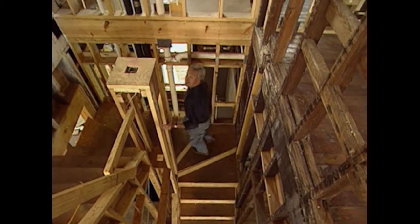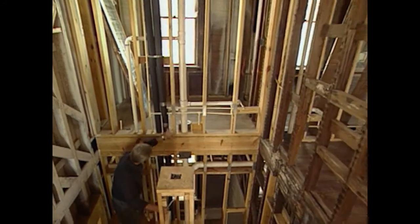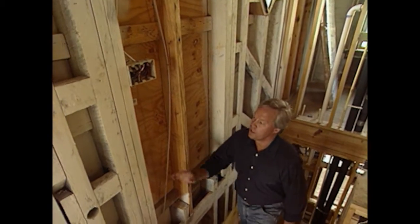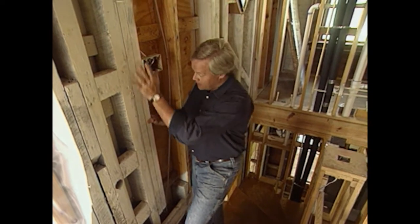Now, around this staircase is quite a combination of wood. On this side, you have some of the original framing on the house. Over here, all new framing. And then over here, you have some white painted wood that is some of the original wood, but had a little bit of a charred or burned smell to it. This will encapsulate that smell so that you won't smell it later on when everything's finished.